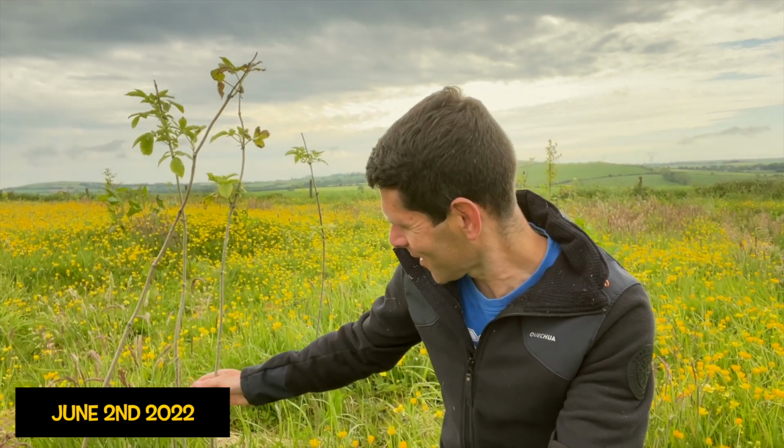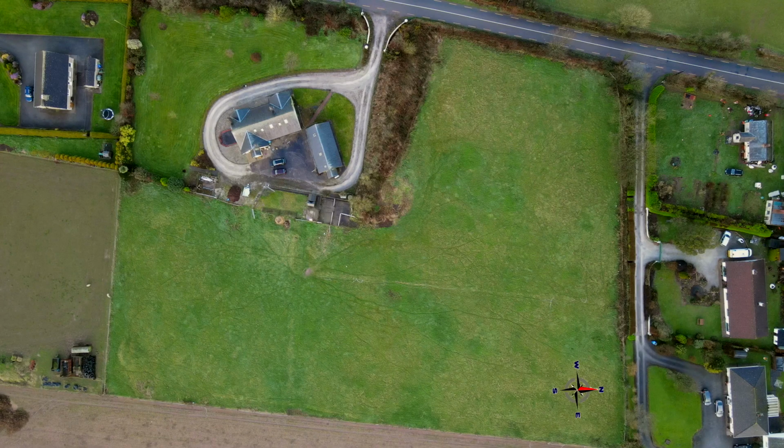It's very early June, summer is here, and I'm just taking a look at some of the hedgerow that I planted back in February and March. It was one of the first things I wanted to do here because of the exposed nature of the site and just wanting to build up biodiversity very quickly, and the hedgerow is a great way of doing that. All in all, I got between 1,400 and 1,500 trees into the ground.